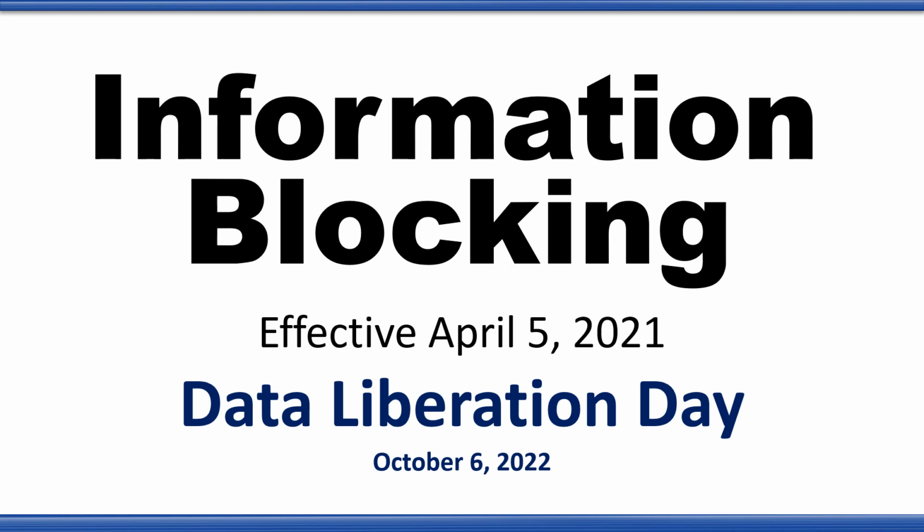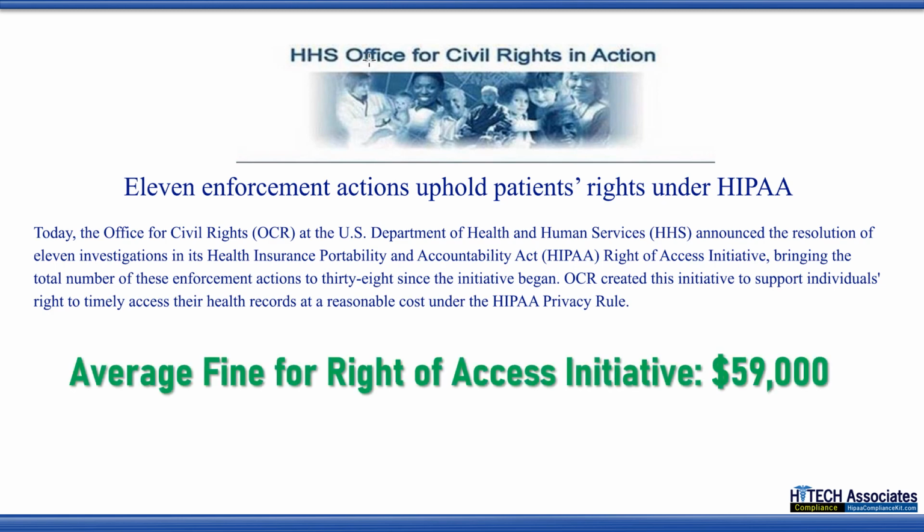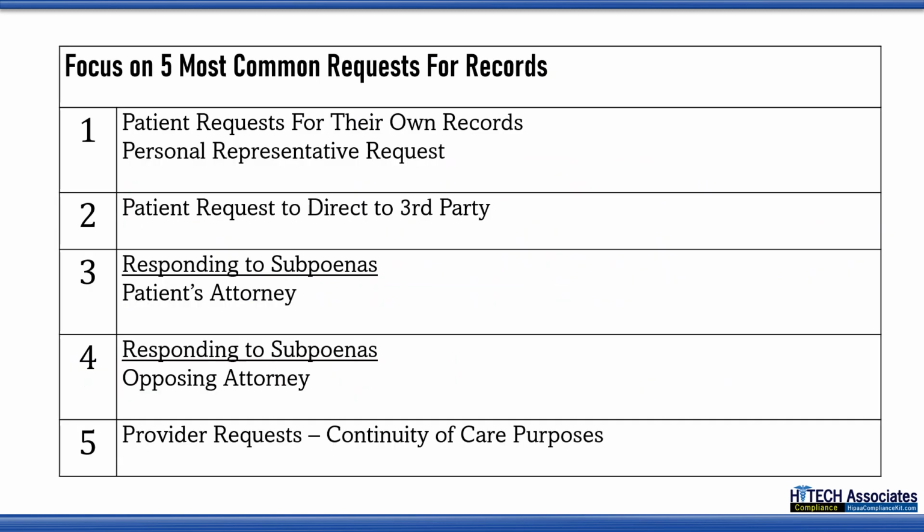Information blocking, not that important yet because they've not enforced it, but enforcement day is coming, so your practice needs to be ready to not be an information blocker. As I've stated earlier, the OCR has been flooded with complaints, and we've seen a lot of enforcement on a patient's right to access and get copies of their medical records. The average fine for violating the right of access has been $59,000, and it should be noted they have been going after small practices. So we're going to go over the 5 most common requests for medical records.